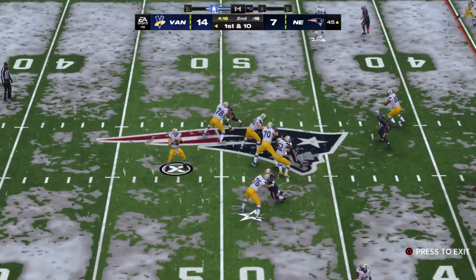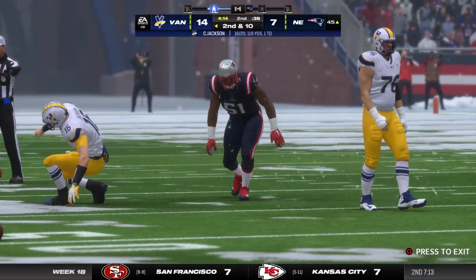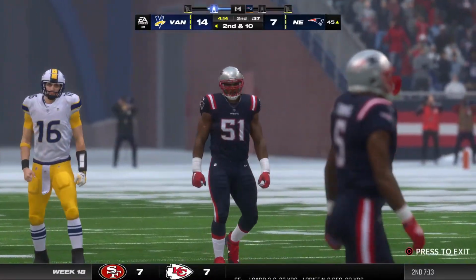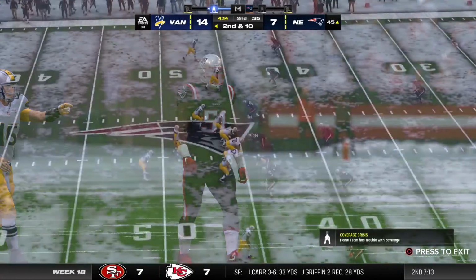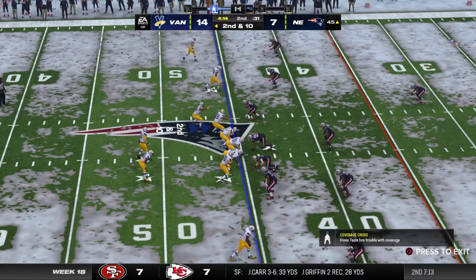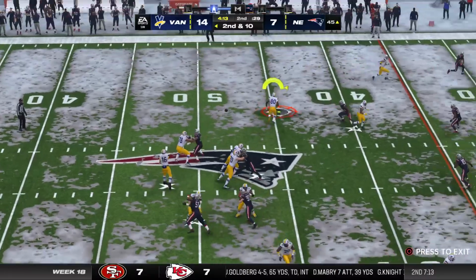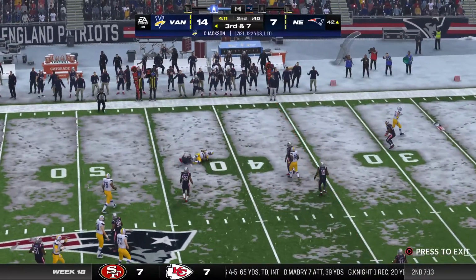On 1st and 10, it's Jackson. And he takes a shot on the release as this will be incomplete. Well, they get back on their heels a little bit here on this drive, but a chance to exhale just a little bit there with incompletion on 1st down. Now they have to gear up, try and get 2 more stops, and escape this drive.